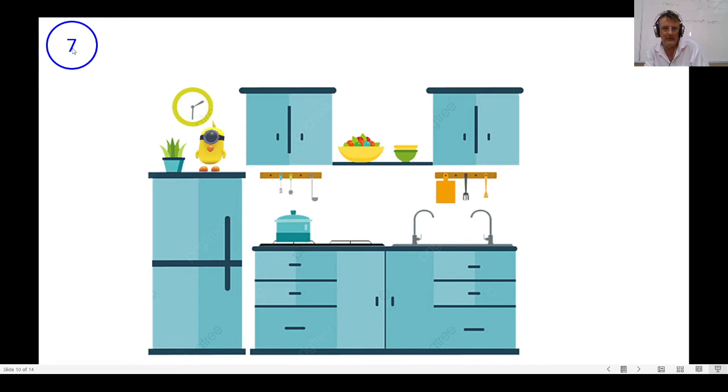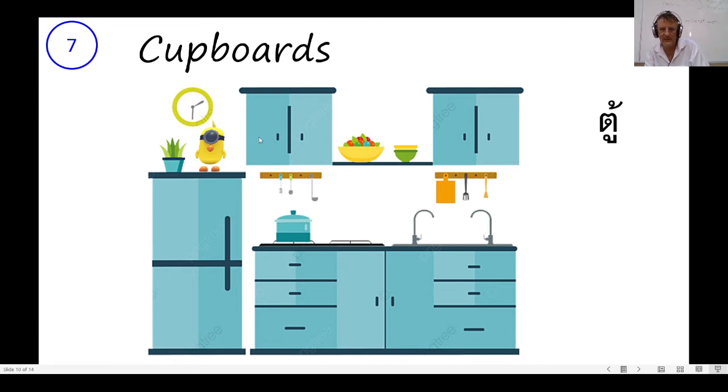Okay, now what? What are these? They are kitchen cupboards. Cupboards. I don't know the word. Cupboards. And there is Mr. Minion Chick on a cupboard. I think he's on the fridge, actually. And also, what is the time on the clock? I think it is 2:30.